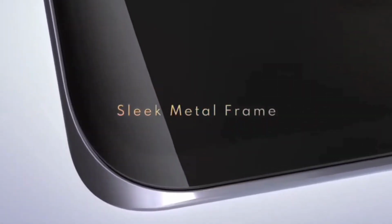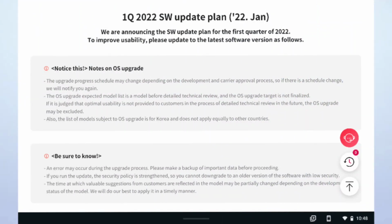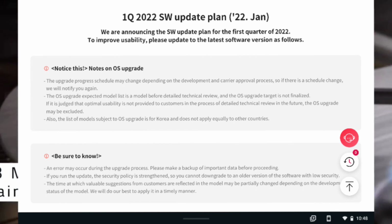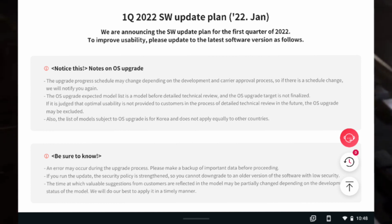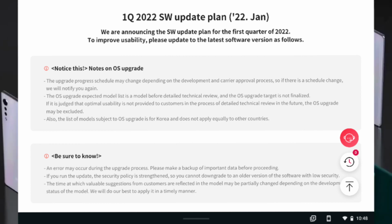Anyways, let's get started. All right, so we are announcing the update plan for the first quarter of 2022. For improved usability, please update the latest software version as follows. So be sure to note the upgrade progress schedule may change depending on the development and carrier approval process. So if there's a schedule change, we will notify you again. So keep in mind, your carrier plays a part on this, etc., etc.